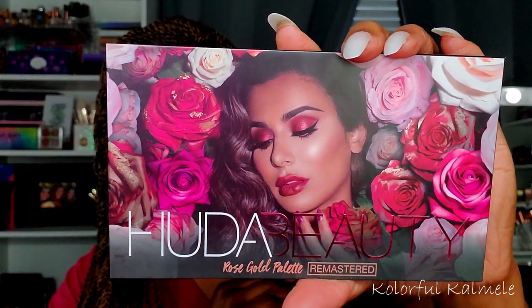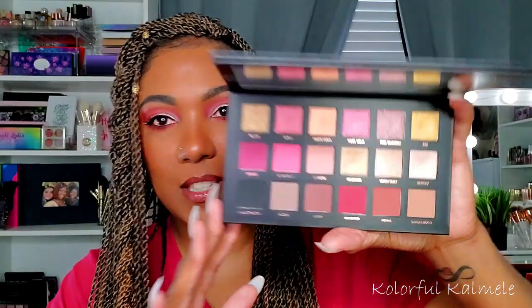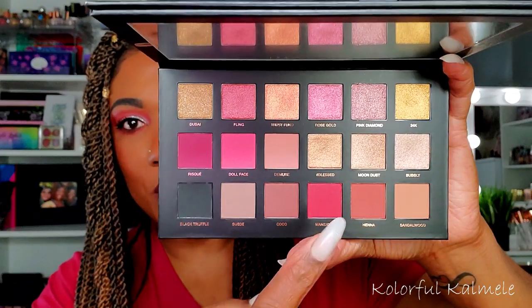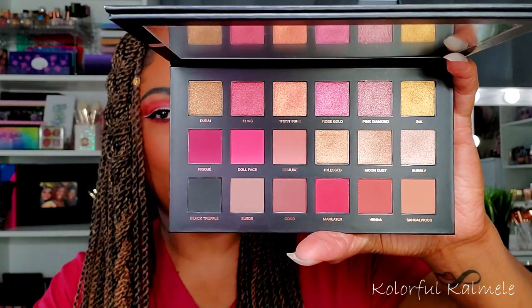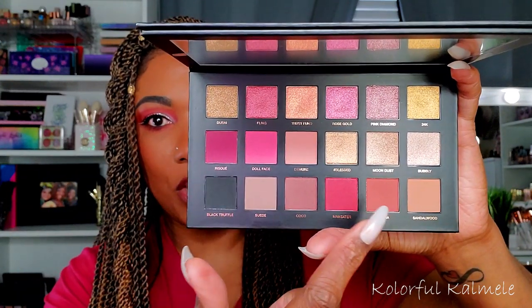And this here is the actual Huda Beauty Rose Gold Palette Remastered. This packaging, oh my goodness, so pretty. Look at this, so gorgeous. But yeah, it's definitely not a red palette, but the red shadows in here mixed with the berry tones, you can get a gorgeous red eye look out of this just using those two shades, or really these three shades here. So this is one of the palettes where I was kind of back and forth. It's not really red, but with the red and berry tone in there, you can get a red look.